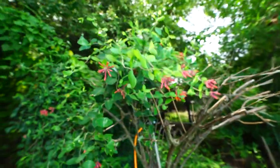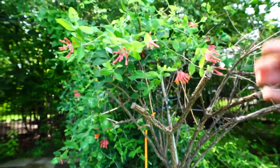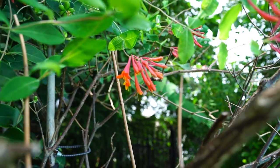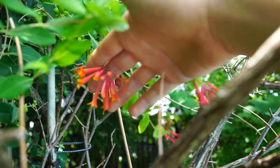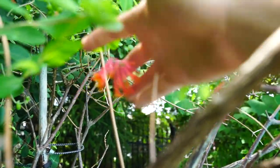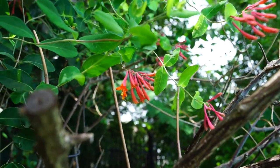Oh, the honeysuckle. Currently residing in the old hydrangea tree because I haven't moved that yet. Has some of my favorite honeysuckle flowers on it. This is the Major Wheeler's variety. I love those flowers. They glow practically with the coral and then the orange in the centers, which would be more obvious if it were in focus. There you go. Beautiful honeysuckle.